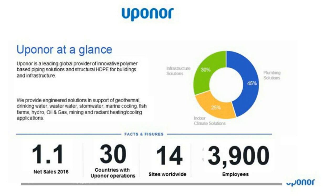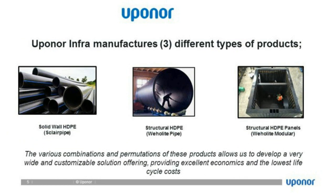Quickly, what Uponor Infra does, we manufacture 3 different types of products, again focused on polymer science, or HDPE, high-density polyethylene. One is our very common pipe, our solid wall, or Sclairpipe, from low pressure to high pressure. Structural HDPE Weholite pipe, which is for low pressure, high conveyance or volumes. And then lastly, panels, which we can fabricate into various design structures. The combination of the 3, solid wall, Weholite, and panels, allows us to produce designed, customized solutions of infinite sizes and scales. So just a quick overview.